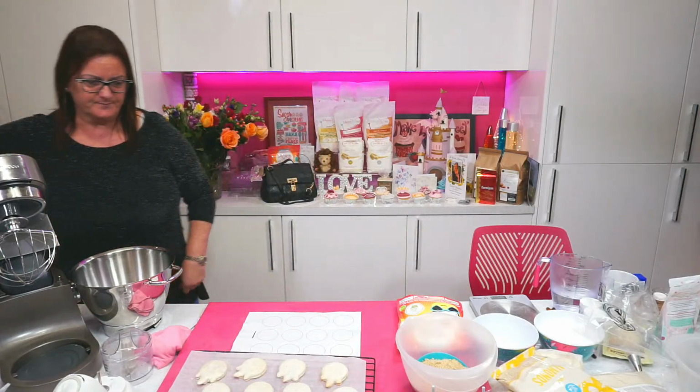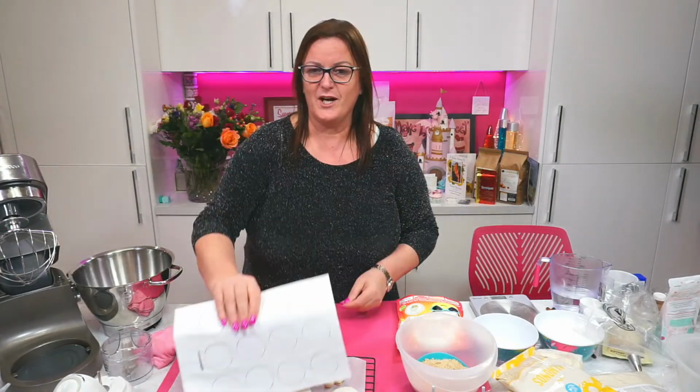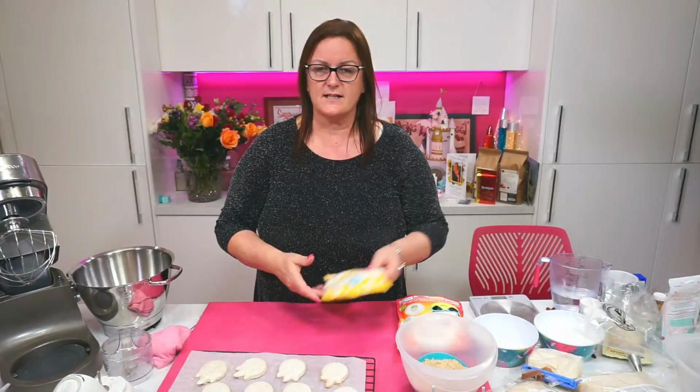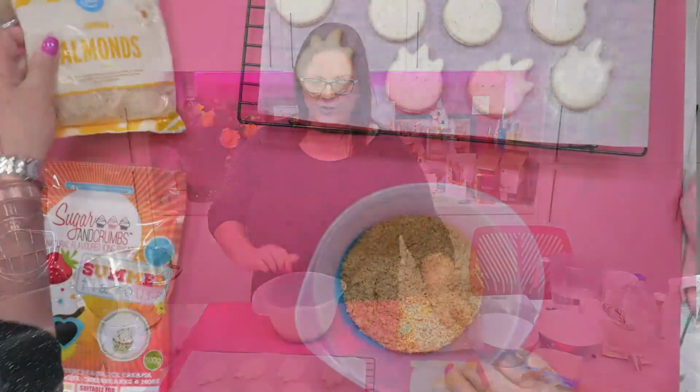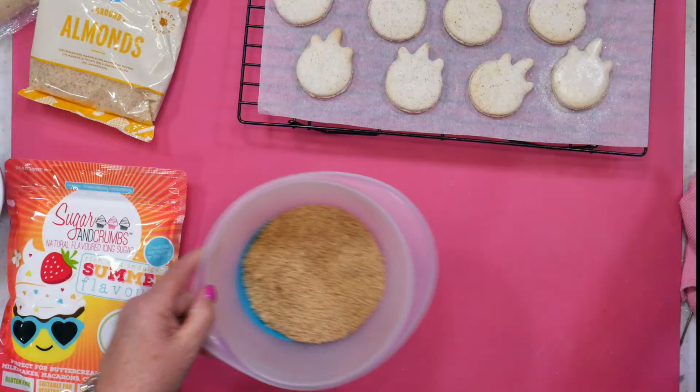So let's get on then, and I'll show you how it all works, okay? We're going to use the ground almonds. So we've got a darker mix, all right? So if you want them very white, possibly not use this one.